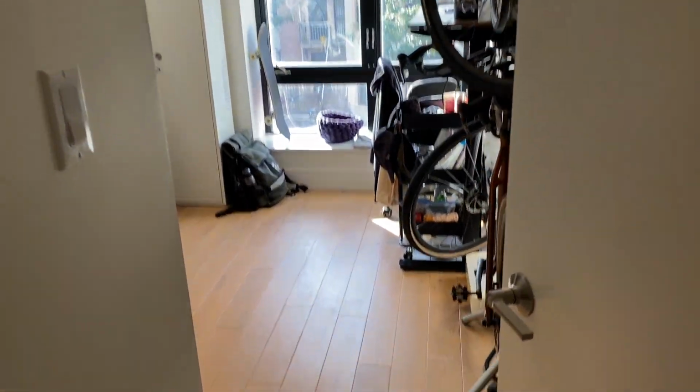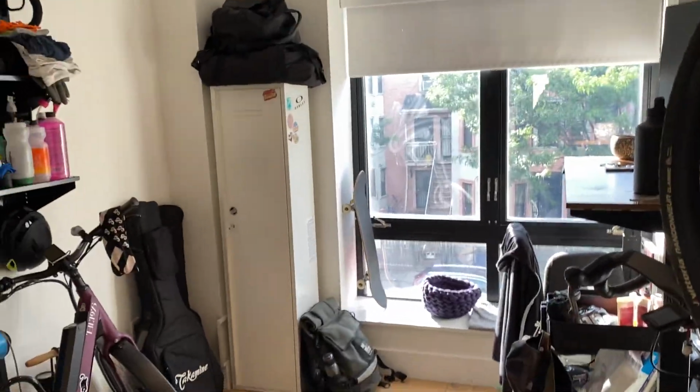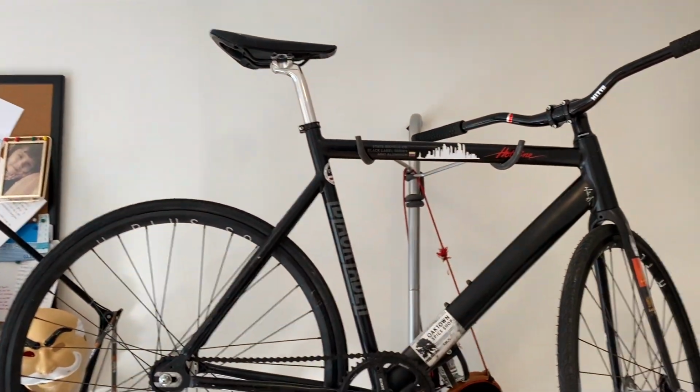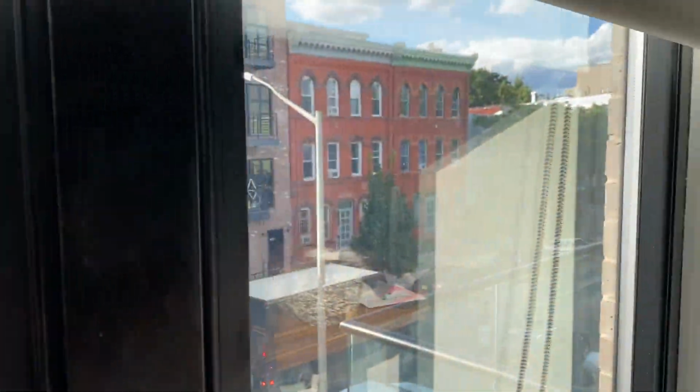This is the front bedroom. They're using it as an office. We have a bunch of bikes in here. I'm not quite sure why. We actually have a bike room. It's a lot easier than bringing your bikes upstairs. And that's facing the street.